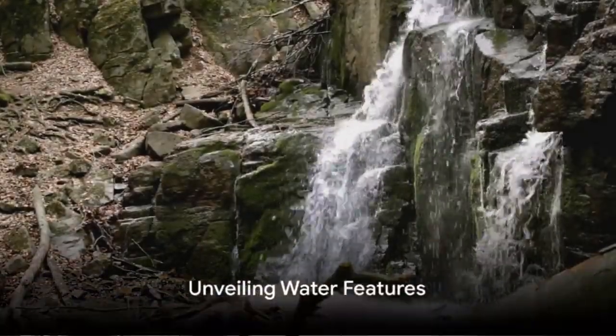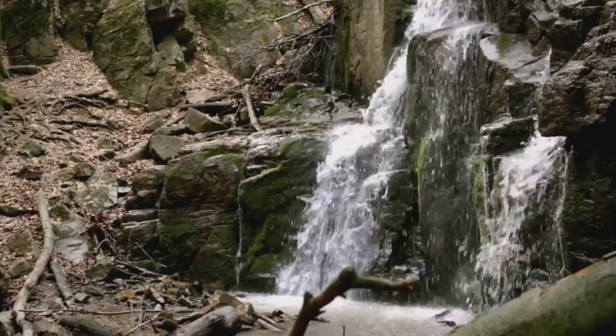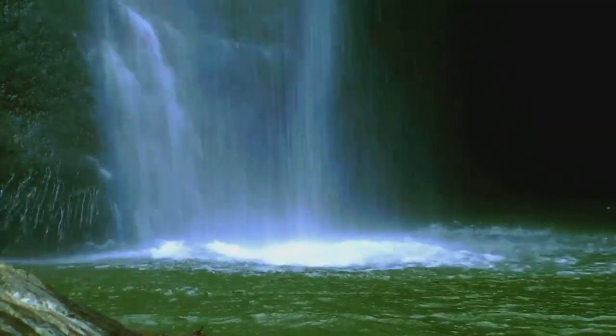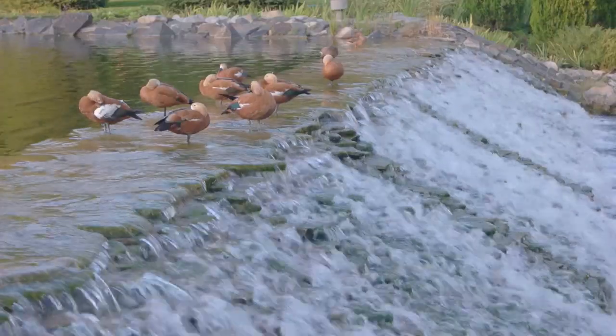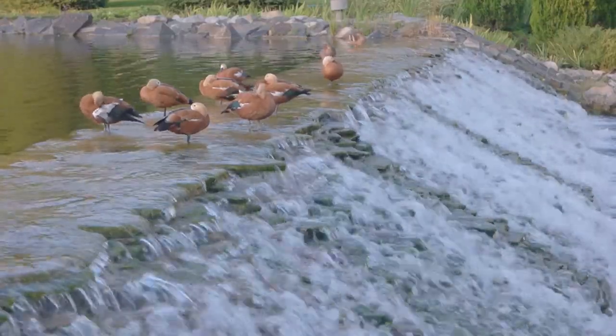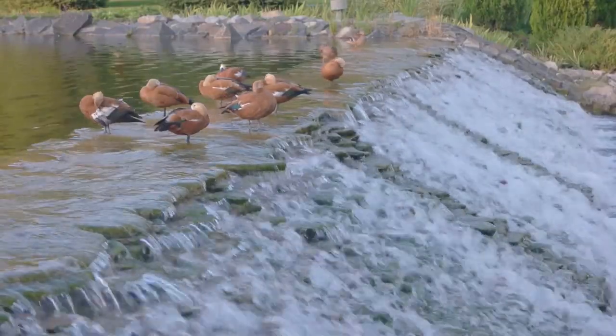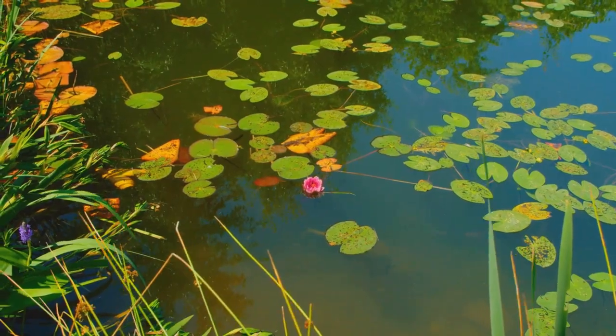Now let's unfold the magic of water features. Imagine the serene tranquility of a waterfall, the babbling charm of a stream, or the reflective beauty of a pond in your very own garden. These natural elements not only add a unique aesthetic appeal, but also create an inviting habitat for wildlife. Birds, butterflies, frogs, and more, all drawn to your garden oasis.